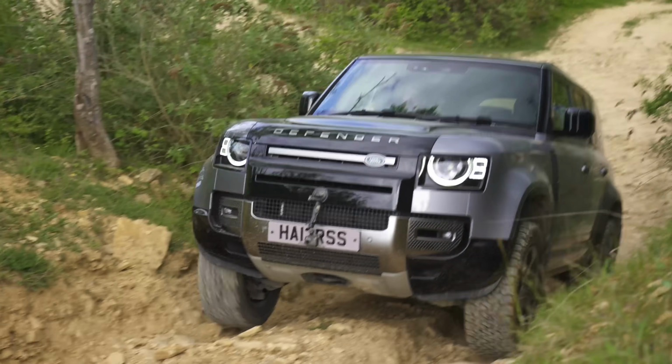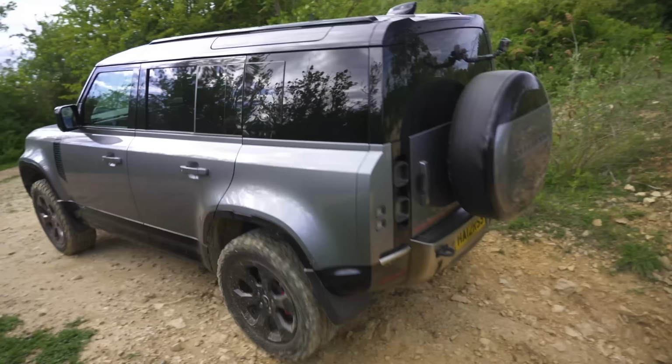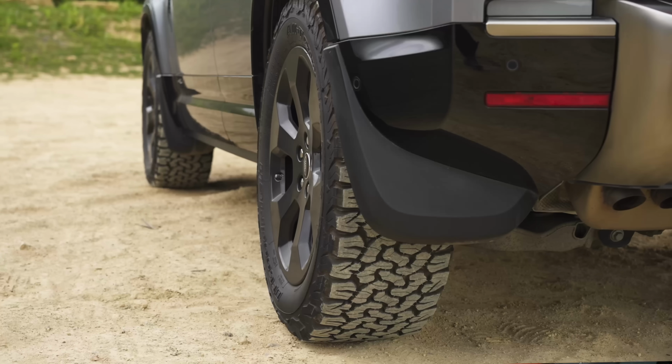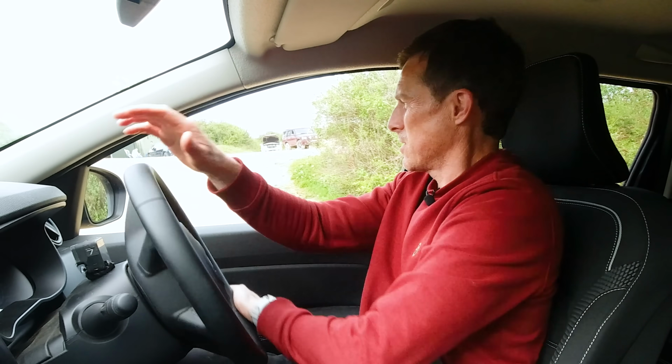Go on. Oh, kind of had to try a little bit hard at the top there. Doesn't bode well for me. He's on off-road tyres. I've got all-season tyres. Let me get into position. See what this Duster can do. Come on, Duster. Let's kick up some dust. Here we go.